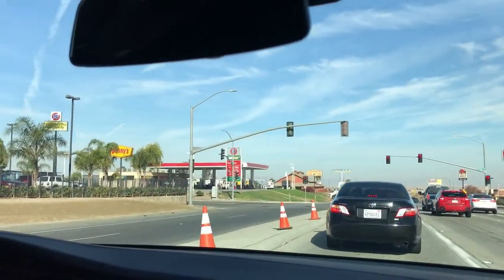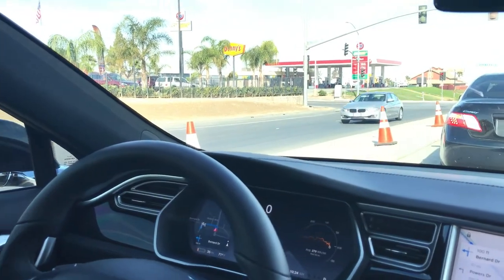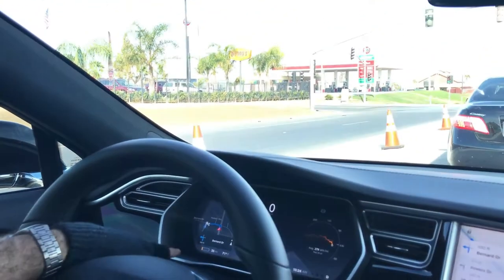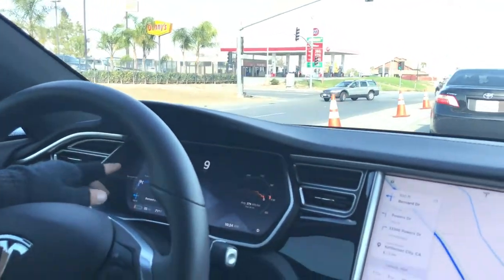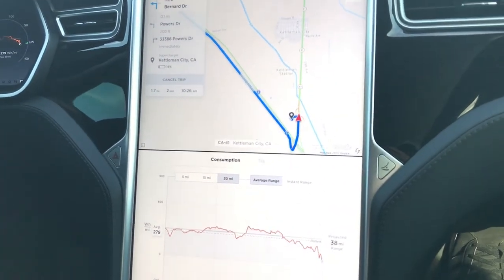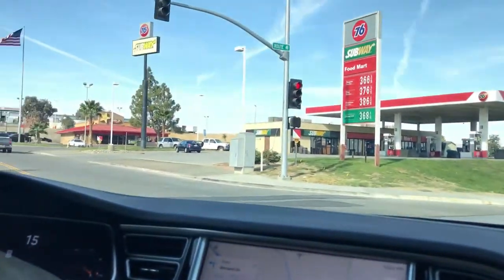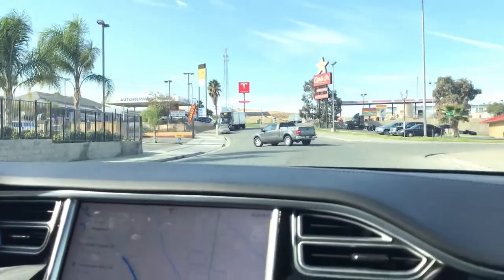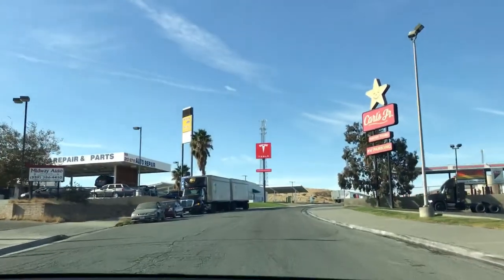So we have 35 miles in range showing at the battery. We have projected range of 38, but I don't care about that because we're gonna be charging it up from 35 miles all the way up to probably about 200 miles. It is Tesla supercharger.